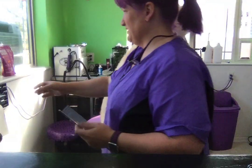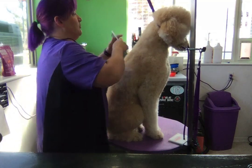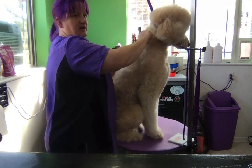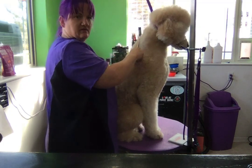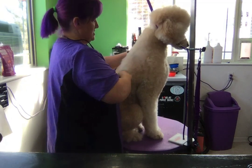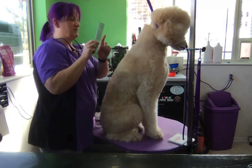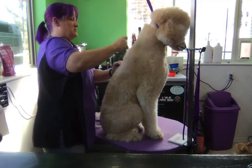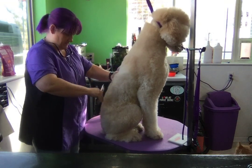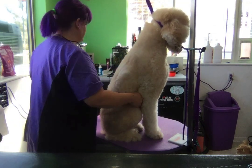I used a little bit of finishing spray for static electricity to help comb out. My bather does come out, so most of the tangles. But I just do a once over just to make sure, because I've got a really fine comb. I do a once over just to make sure they're all completely out. Okay, can you stand up?